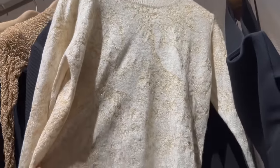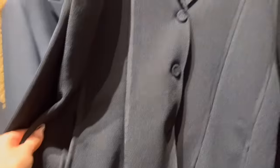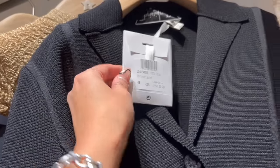Gorgeous, guys. It kind of reminds me of Dior Cruise Wave 3, where they did the cream onto the bar jacket with butterflies. This is lovely. I wonder how it looks on. It looks like a knitted bar jacket style. And they've got a lovely skort here. Looks like it's a black skort. Love that. Wonder if they have my size.